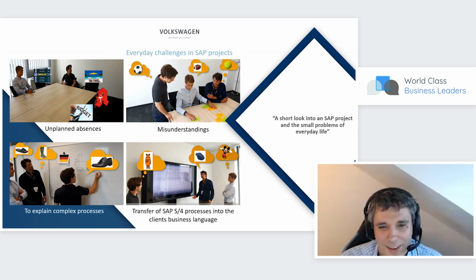So the people who are not common about SAP, if they look at the screens, how can they get the link between the SAP screen and the process? And that's really where SAP and VR can have a common, very good solution together. On the next slide.